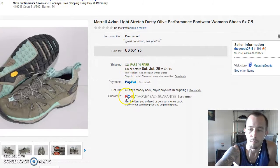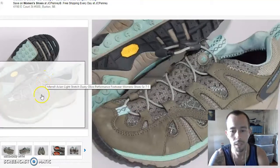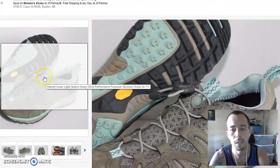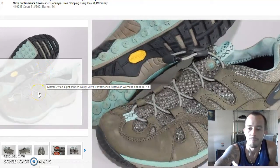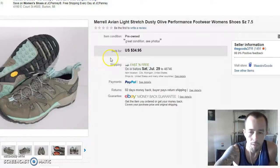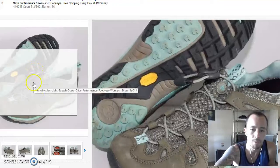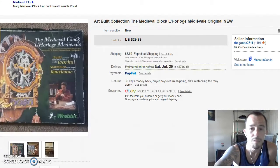Merrell is a brand that I love selling. It's reliable, and this looked practically brand new. You can see the tread. Just a bungee strap tightening system trail running shoe in a pretty decent colorway. These went for $29.95.